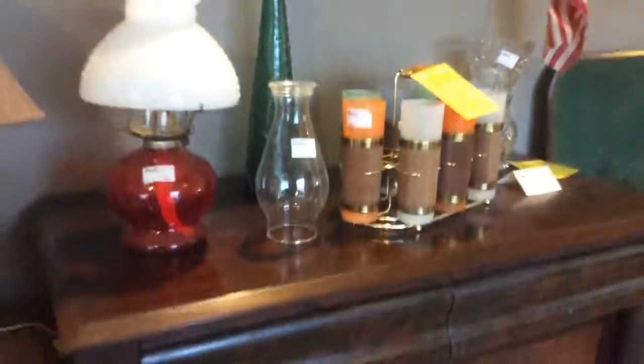So this mahogany server is priced at $449. It would look good in your dining room, in a hallway, in a bathroom. It's got a key. You can lock everything up. Don't know where the lock is. There it is, down there. You can put it on wheels to make it easier to clean.